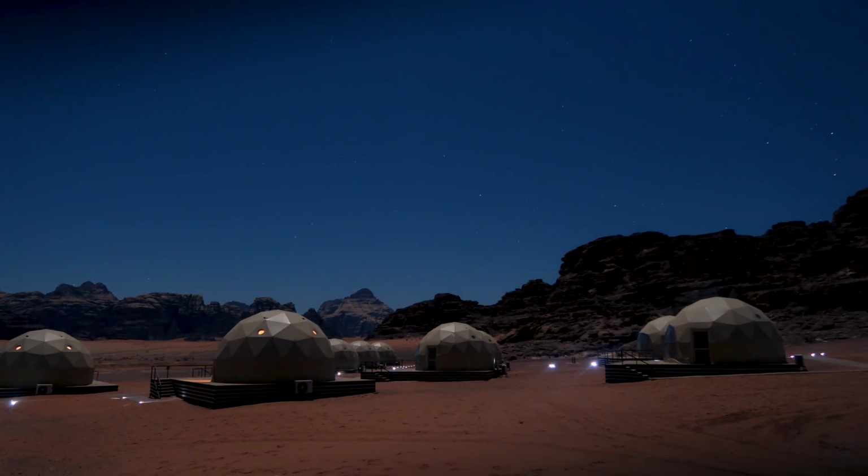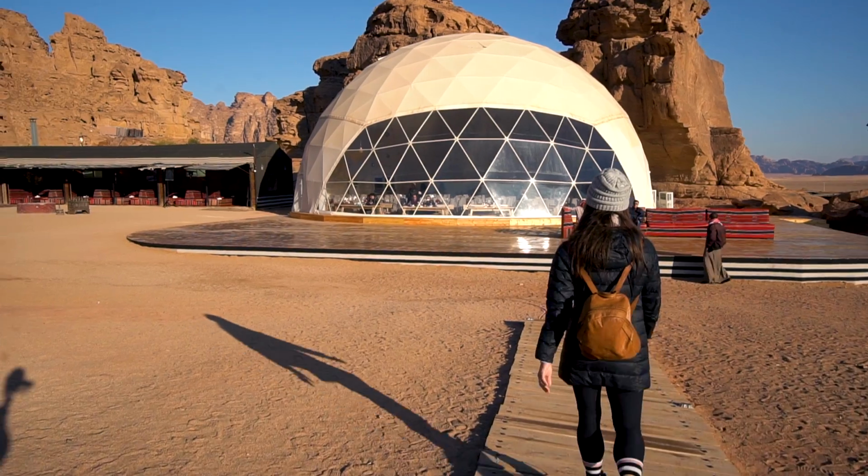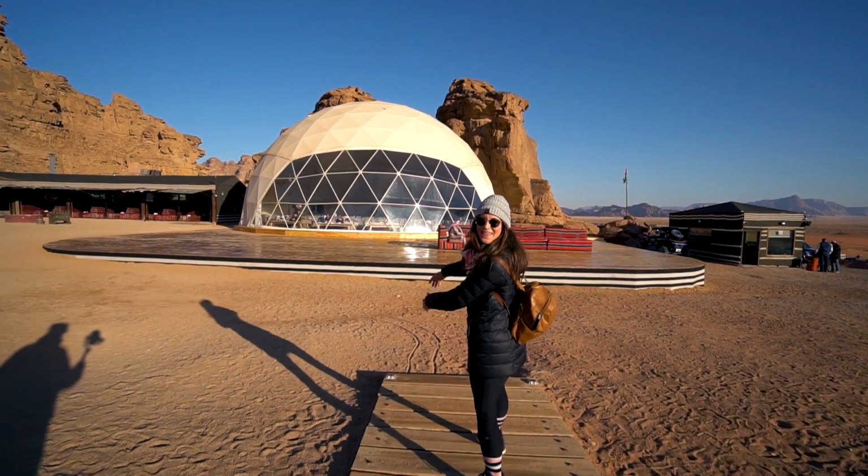Good morning from Mars. Last night we slept in a Martian dome, and we got to watch the sunrise over the mountains this morning, and I didn't even have to move. All I had to do was open my eyes. It's my favorite sunrise ever. Now we get to have coffee in the mothership.